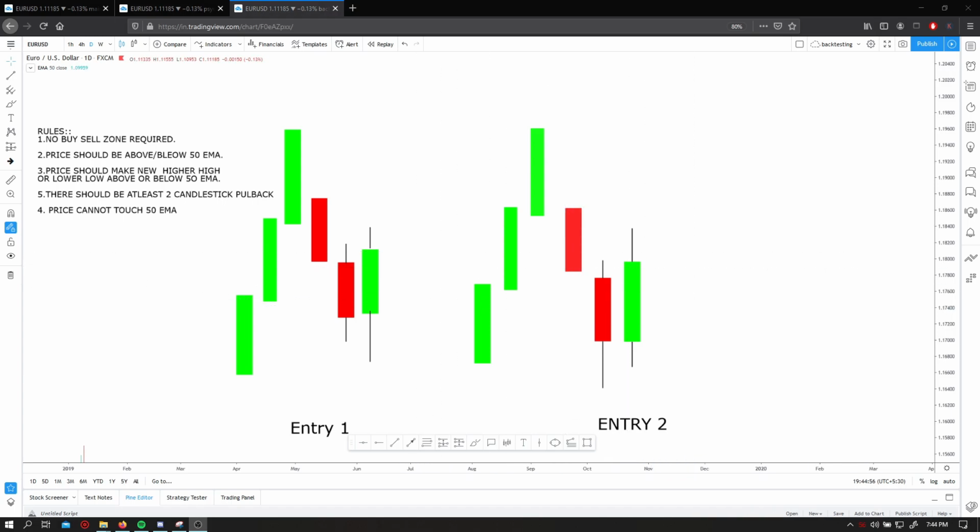So let's start. As you can see on the left hand side of the screen, the rules are written. We're going to check for these rules to find these entries. Note that if you get any of these two entries, you can take the trade. It doesn't require that you get this entry only to take the trade. These are only alternatives. If you get entry 1, you can take the trade. If you get entry 2, you can also take the trade.